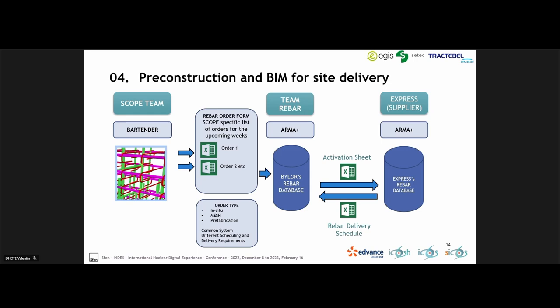So this previous slide was to explain that our tool can be modulated and can evolve during the lifetime, but it can also be adapted to exchange with other tools. And one of the main examples is how the procurement of the steel is managed by Bouygues, the contractor, and Express, its supplier. Basically, both stakeholders share a database via a tool which is Harma Plus. This tool allows them to have, on one side for the contractor, just-in-time procurement, and on the other side for Express, the supplier, an optimization of the material consumption based on the bar bending schedules that are sent by the contractor.